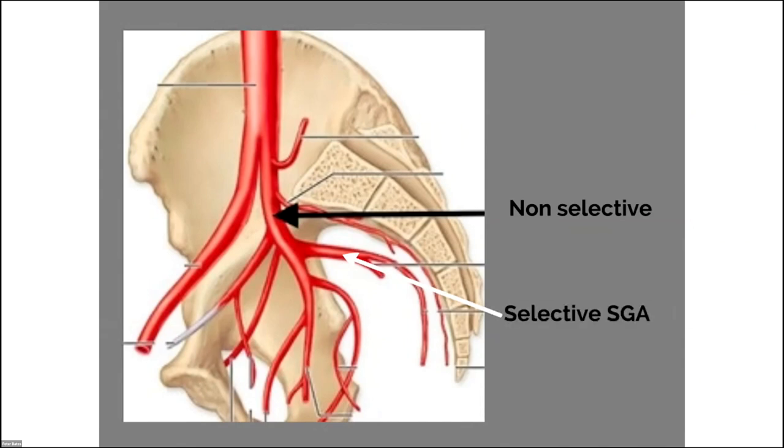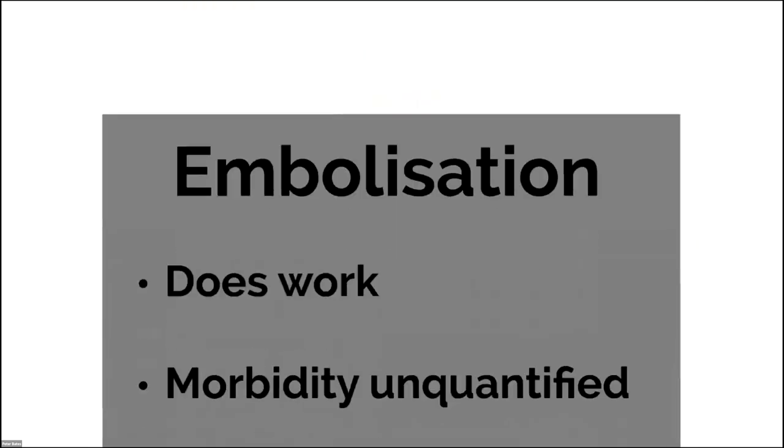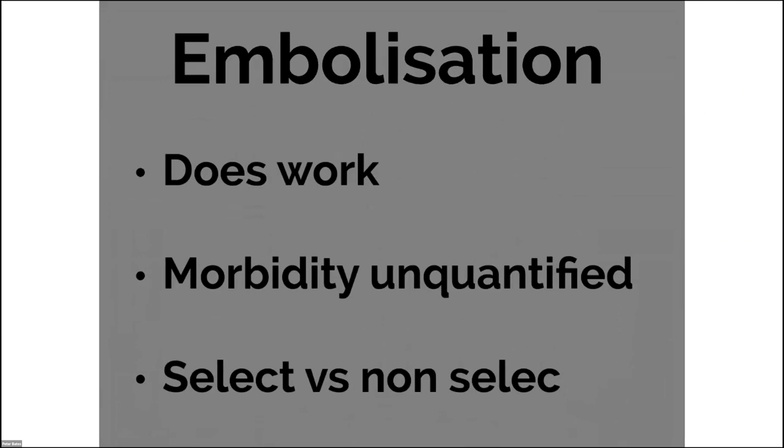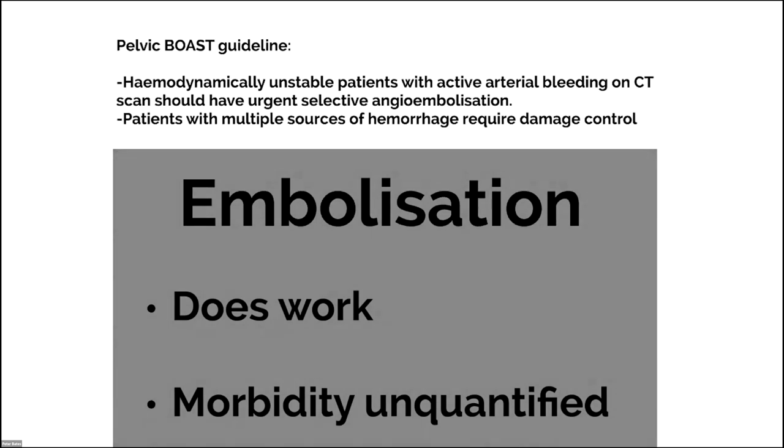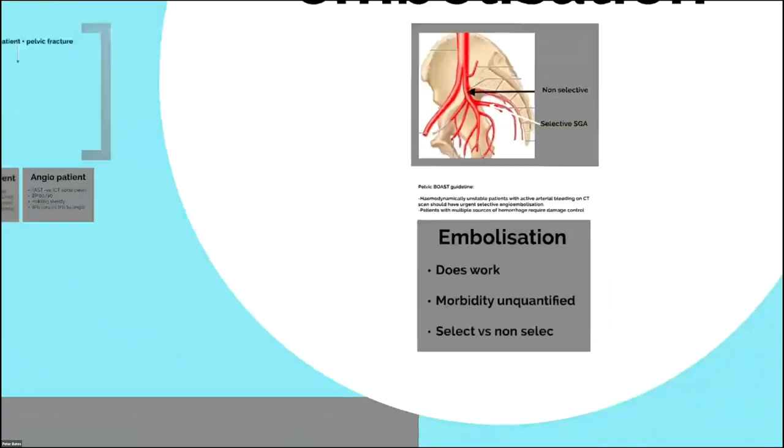Selective is where you're doing an end artery like the superior gluteal in this case, or non-selective where you're just doing the internal iliac. And it does work, but people worry about what the impact is of embolizing someone, of turning off someone's internal iliac. So people prefer non-selective if possible. But sometimes you can't do that. And again, that's in the BOS guidelines.